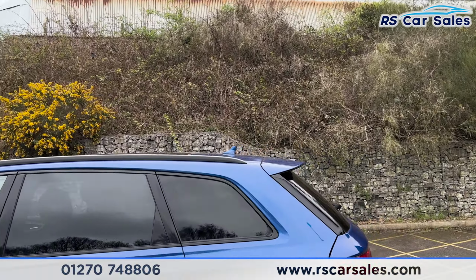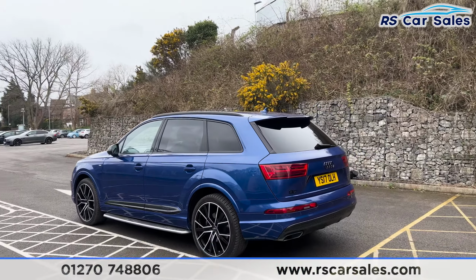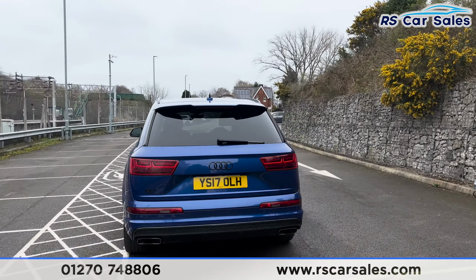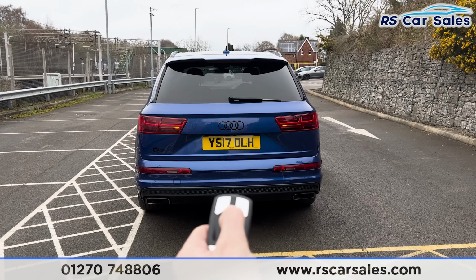We have the shark fin antennae and also the rear spoiler. We have front and rear parking sensors with a reversing camera. We also have the dual exit exhaust as well. We have a power assisted tailgate, which will open with a simple press of a button just on the remote there.